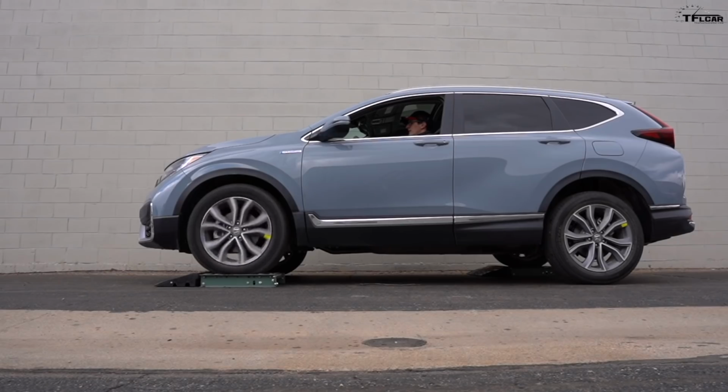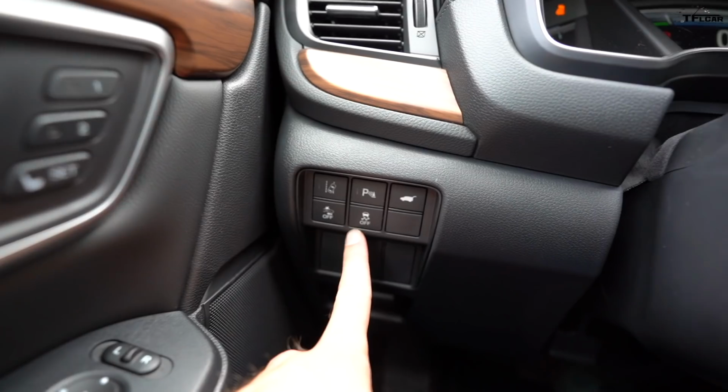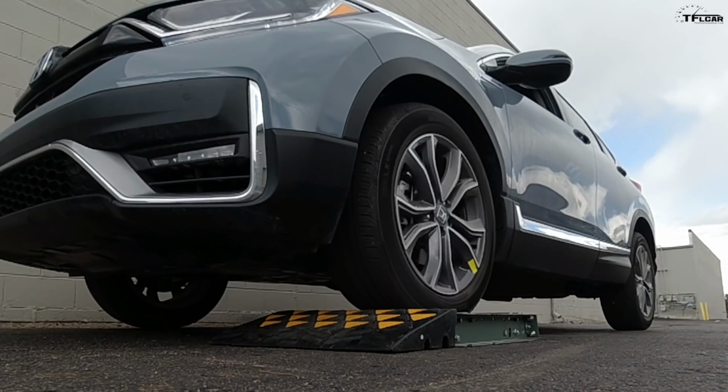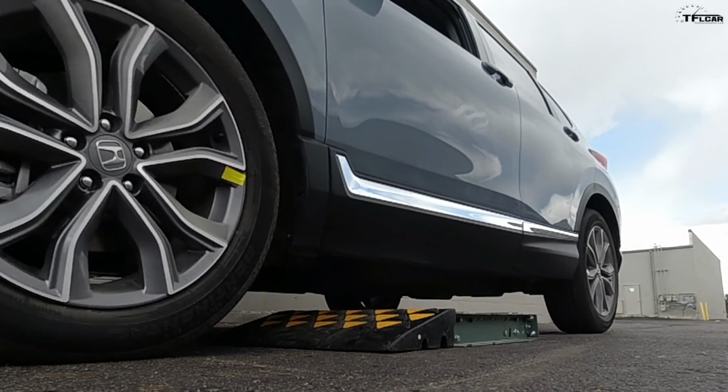Come on, figure it out, figure it out. All right, that's not working super well. Let me try turning my traction control off. All right, so with traction control off and a little bit more throttle, we were able to get out, but it did take some work.